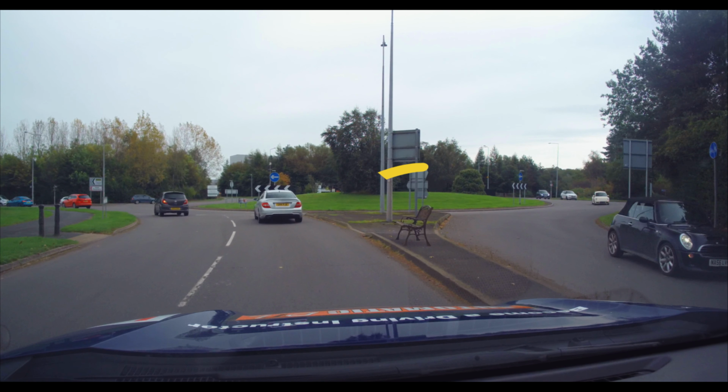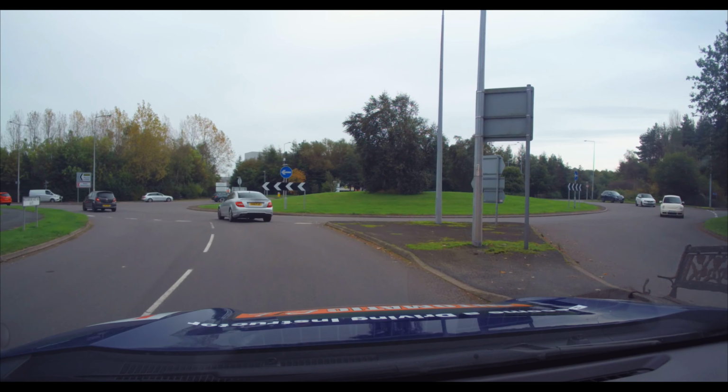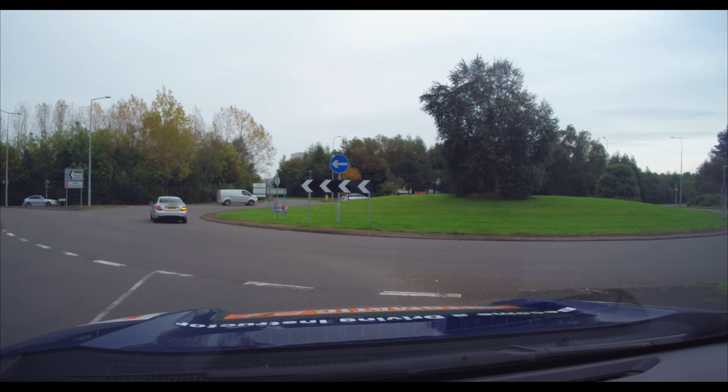Now, the first thing that we want to bring out is this thing on the right. I'm not sure why it's there. Perhaps it's been put there so if you've got family or friends doing their shopping in Asda, you can sit there and wait and watch the world go by. Perhaps it's a new Telford tourist spot, who knows.